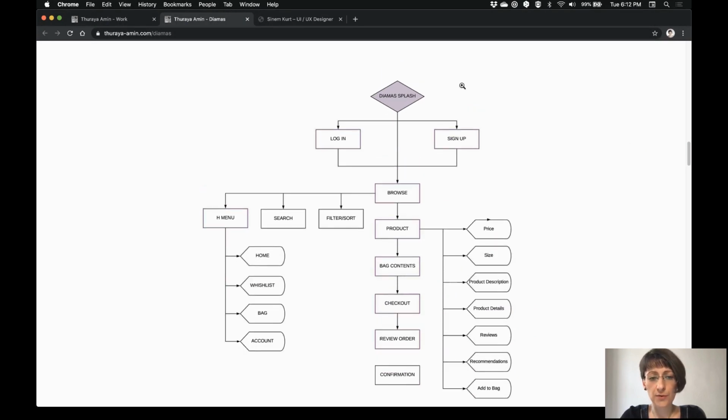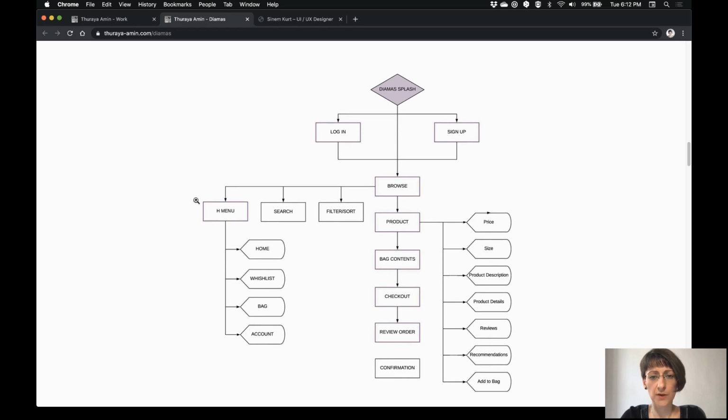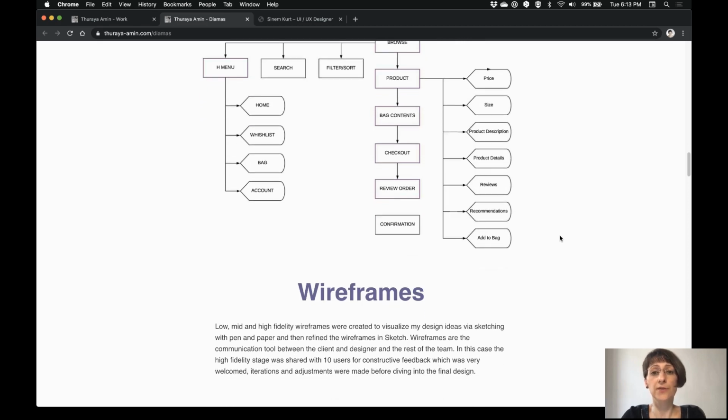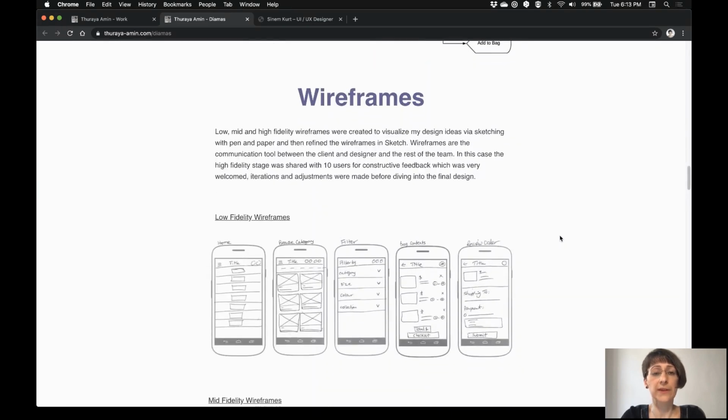Then I see the user flow, which also makes me question, why is home hidden somewhere in the middle? Then why do we go straight to browse and not to home? There are a lot of question marks, but because this is also UX related, I kind of skip it. But if you're not excellent at UX, maybe skip that altogether.